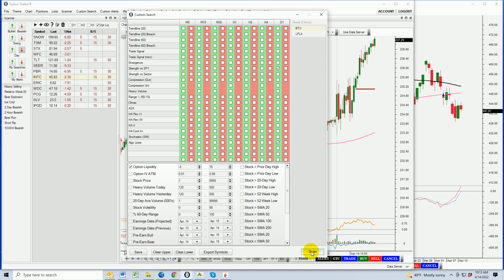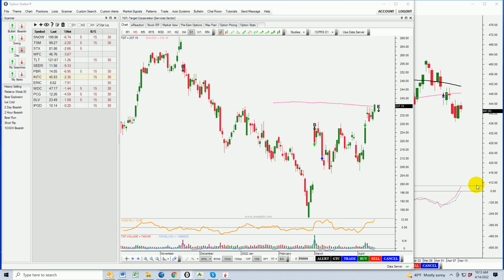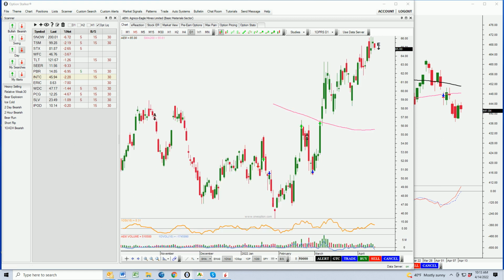And we'll keep relative strength up there. I've got to limit this somehow, so I'm going to. Now we're just going to take a look at some of these trend line breaches, and we'll take a look at a couple of bearish ones as well. I'm going to go into a daily chart and take a look at just a few off the top. AEM, so you can see there's an upline breach right there.